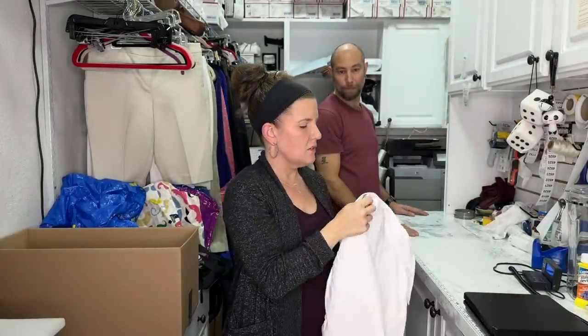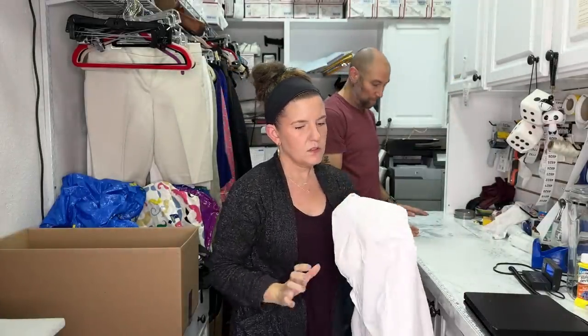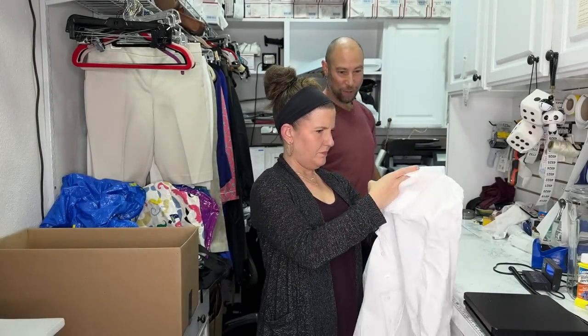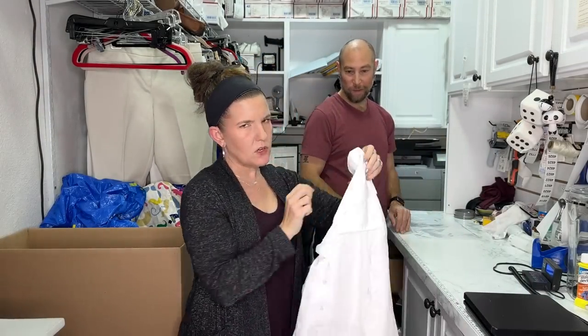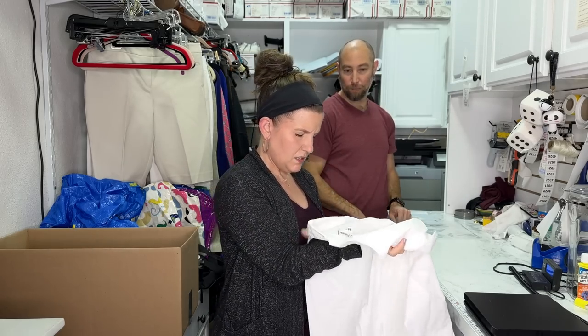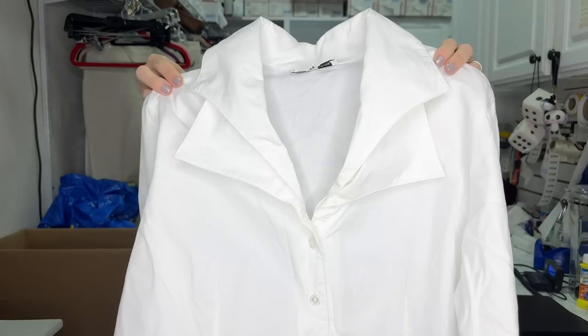Oh, it's not the rust one. Oh, it's the red. There's a little bit of red transfer right here. Can you even see it? Yeah, barely. I mean, it is so minor. Yeah, there you go. It smells fantastic. Cool shirt, though. Very cool shirt. It's a double-collared shirt. I'm wondering if there's a stain there. I don't know. I've seen spots.